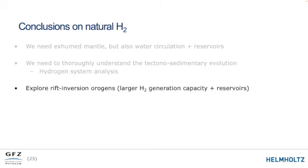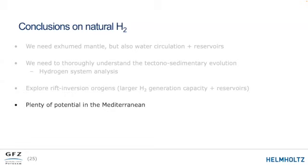The models seem to suggest that rift inversion origins are the best place to look. They have more capacity for production of hydrogen. There are reservoirs around, and another thing is that they are relatively easy to access, because if you have to go into a very deep rifted margin area, that can be a challenging environment, whereas the Pyrenees or the Alps are somewhat around the corner, if you want. So the Mediterranean indeed is a very good place to look for it, and people are looking.